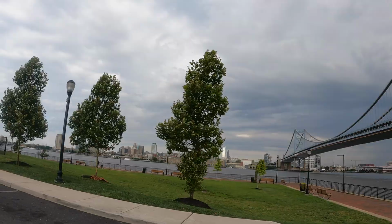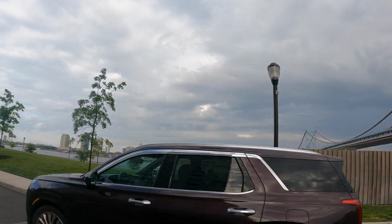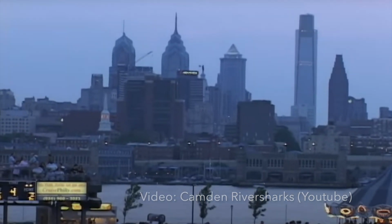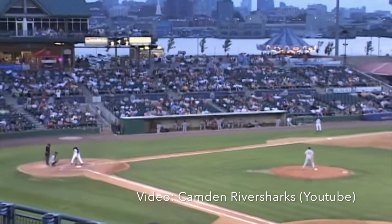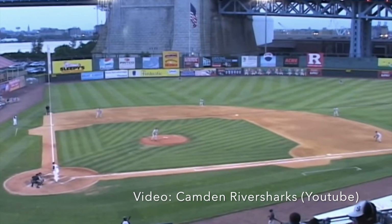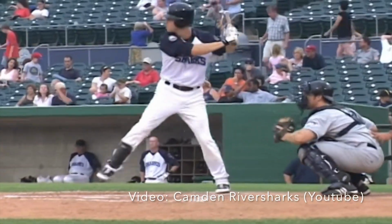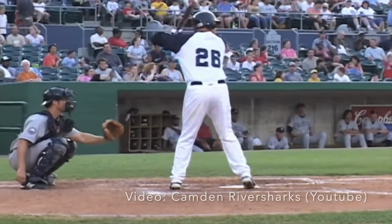Unfortunately, they didn't have a sports team, so they built this baseball stadium for a team that eventually would be an unaffiliated minor league baseball team, the Camden Riversharks. Construction began on the stadium in 1999 and was expected to cost around $30 million. It opened in 2001 and got really positive reviews, both from the baseball world and from the economic redevelopment world.